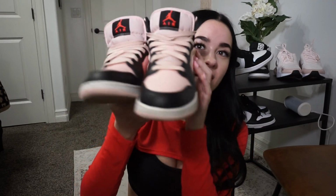A lot of my Jordan sneakers I like to have pops of color in. A lot of my clothes are more neutral, whereas if I'm working out, a lot of my clothes are pops of color, so my workout shoes are neutral. So you'll kind of see that.